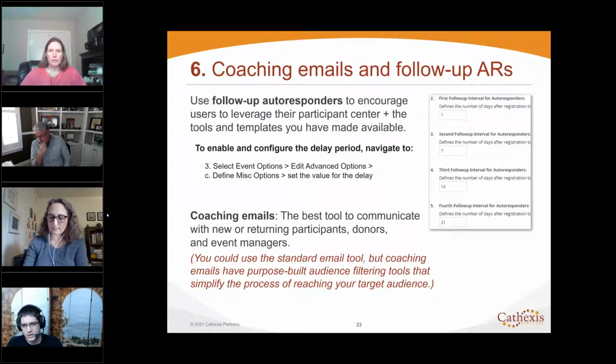And one thing to remember about coaching emails is that they will respect the user's opt-in and opt-out preference. So if a user is opted out, they will not receive your coaching emails. So placing a conditional in your participant center, encouraging users and letting them know, hey, you're currently unsubscribed from emails and you might miss out on really important communication.